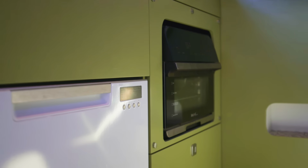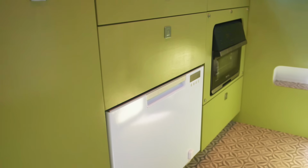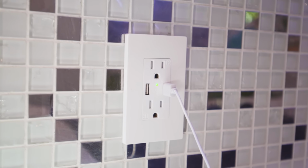I do not have a microwave because I'm a little crunchy, and I think that microwaves deplete and destroy the nutrients in the food. So I'd rather preserve as many of those as I can. And using this in the reheat function is just as good for me. I got power outlets put in that have USB ports in them, which comes in handy a lot.